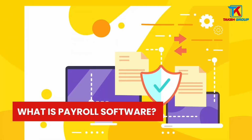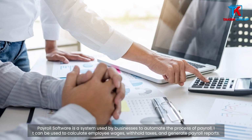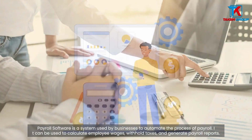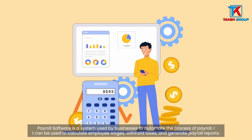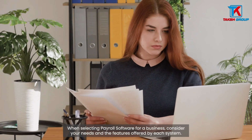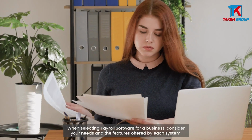What is payroll software? Payroll software is a system used by businesses to automate the process of payroll. It can be used to calculate employee wages, withhold taxes, and generate payroll reports. When selecting payroll software for a business, consider your needs and the features offered by each system.